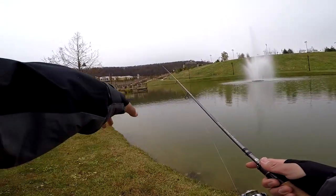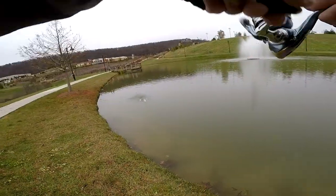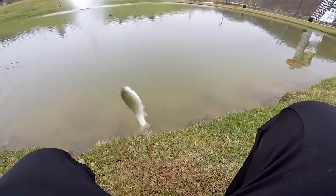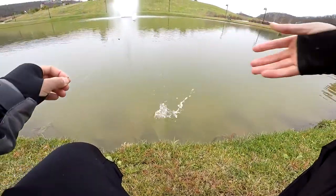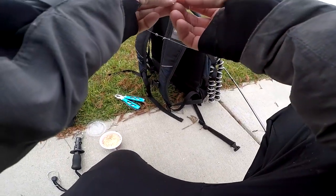They're like maybe 3 feet from the shore. There's one. Oh, he just got off. There's one right there. Let's go. Gotta get some fast hook sets so you don't let the trout choke the hook. There you go. That is number 5. I think that is the juicy spot right there.